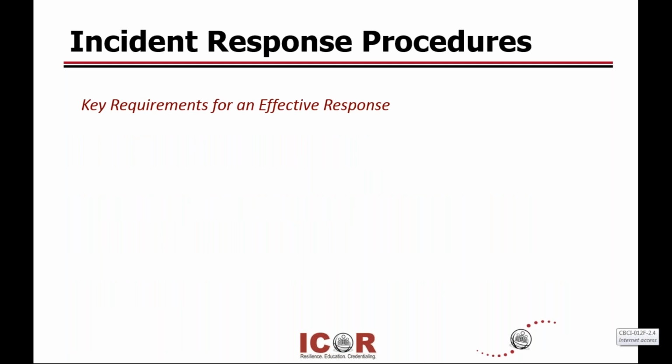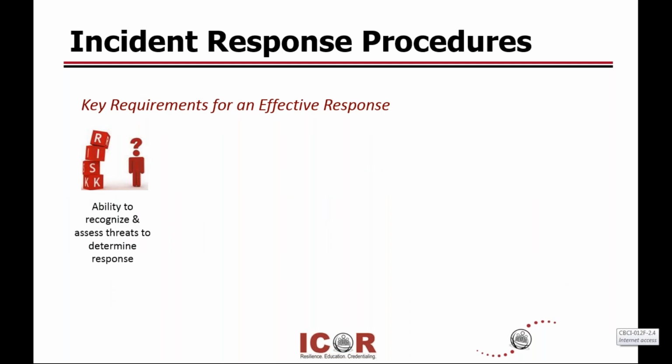When we're looking at incident response procedures specifically, there are some key requirements for an effective response. One, like I've mentioned, is the ability to recognize and assess existing and potential threats when they occur, and to be able to determine an appropriate response. So understanding, is this something we need to respond to? Is this something we need to start planning for? I threw out that satellite thing as a future threat, but is that something your organization needs to be planning for now or not? And that's really a decision that you need to discuss with your leadership team. Is this something that matters to us?